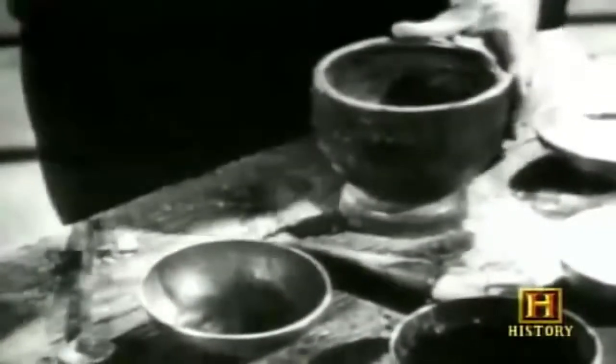It took hundreds of years for the secret of gunpowder to make its way to Europe. It wasn't until the 13th century that Europeans began experimenting with it and its uses.